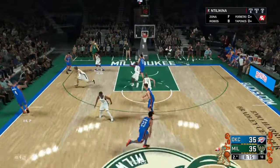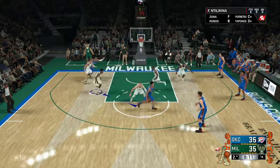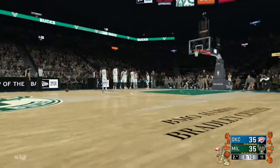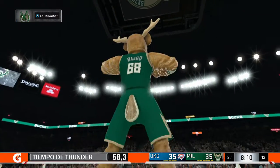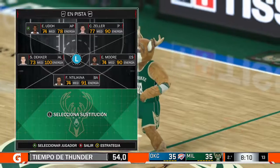Feeds to Chandler. In the corner, Murray with it. Chandler with a screen for Murray. Time called here. The Thunder decide to talk it over. And really, whether you're up or down, it's a game of adjustments. Well, I like to see them mix it up a little bit. You've got to keep the opposition off balance.